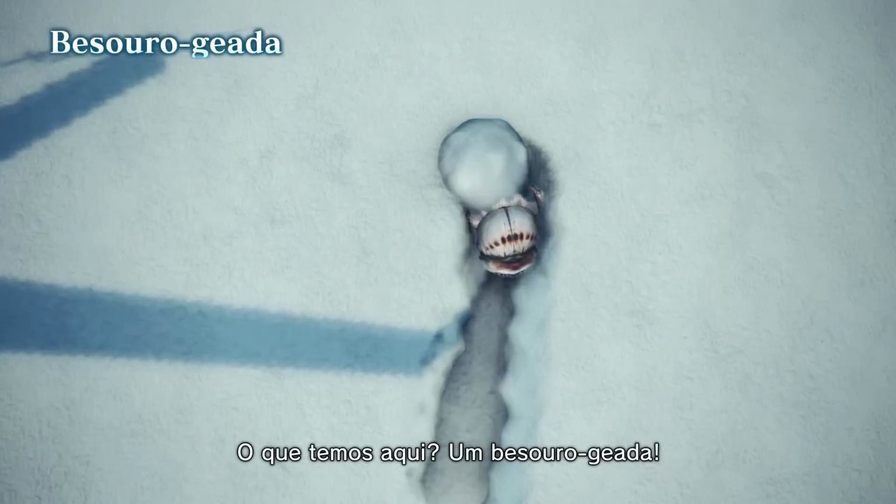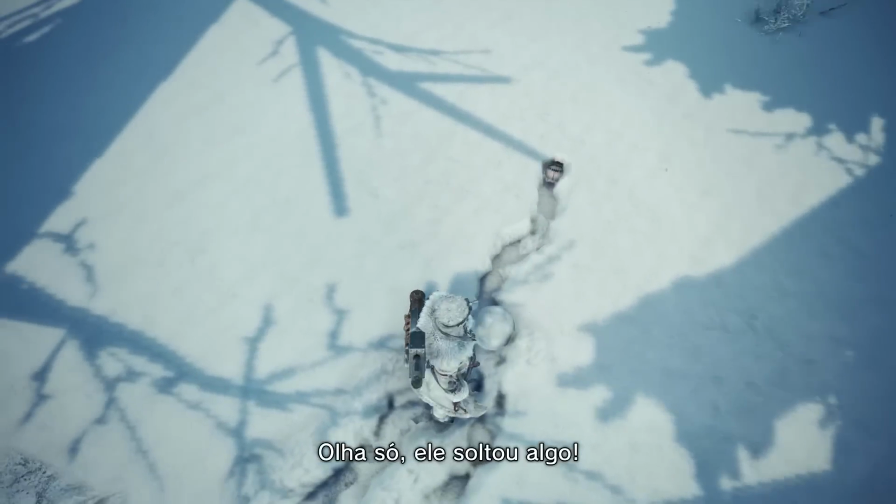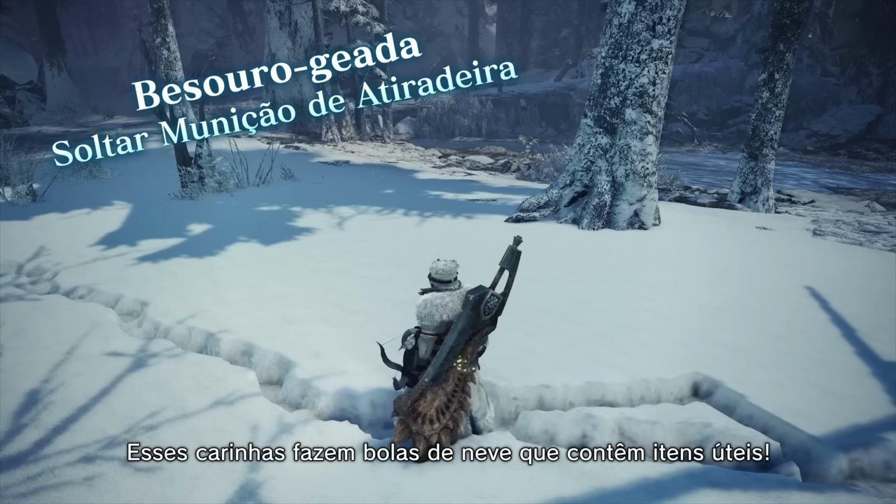Oh, what do we have here? A rime beetle. Oh look, it dropped something. These fellas make snowballs, which contain useful items.